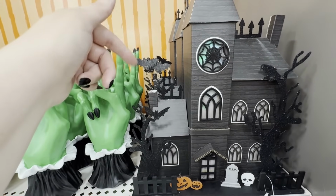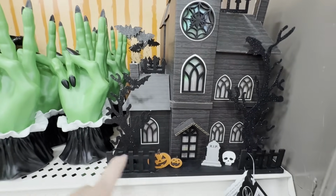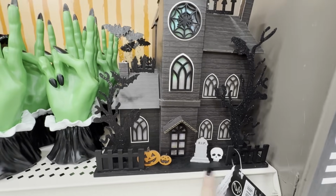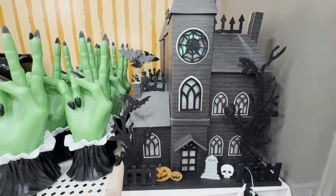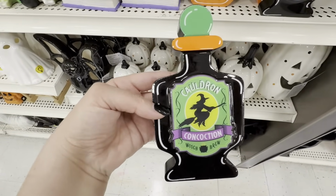You got the little bats on springs here, so they have a little bit of movement. Said it did slide up. You got the pumpkin, the headstone, and the skull there. Really cute. Love the circular window. Hello, Wednesday. And for $9.99, we have these tabletop pieces with the potion bottles.